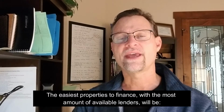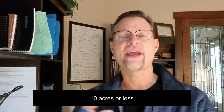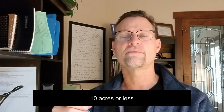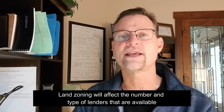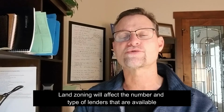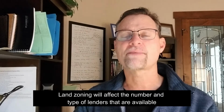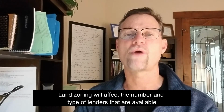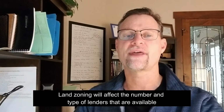So quickly, the easiest stuff to finance with the most amount of lenders is 10 acres or less. Typically, we find lenders start to discount the loans that they'll do on properties that exceed 10 acres. If the zoning is country residential or residential zoning, that's easy. Quite a few lenders will do agricultural zoning or ALR. Most don't want to see any kind of farming activity. If the property has any kind of zoning that allows commercial use, that's problematic for residential lending. So you'll find that you need a different type of mortgage lender for that.